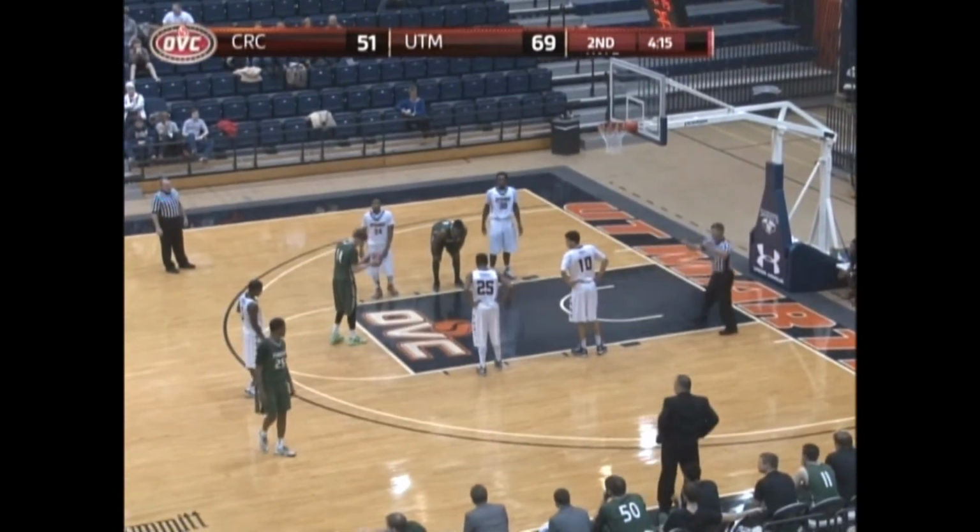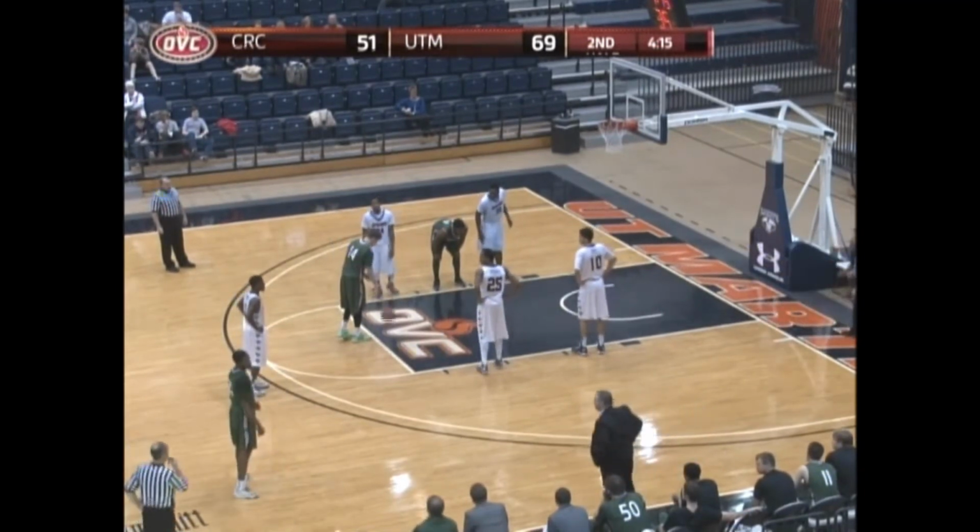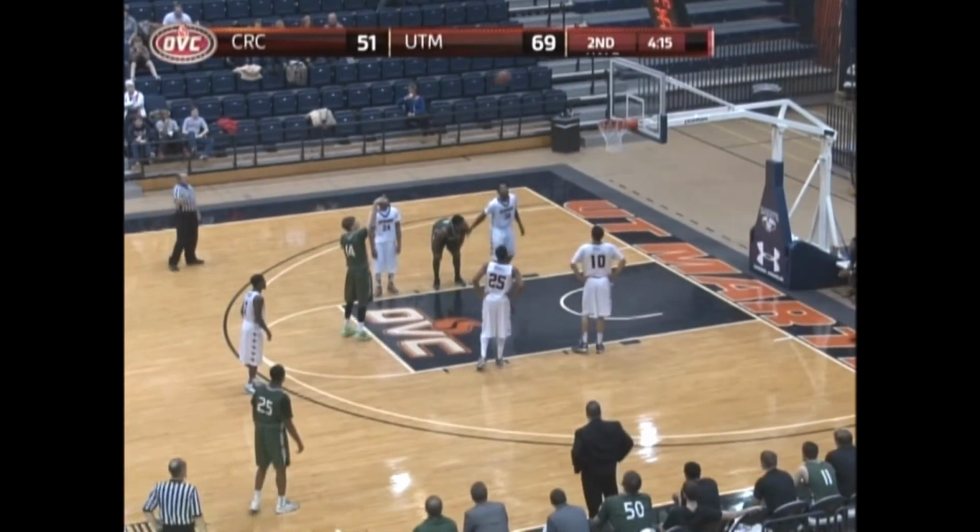88% on the season. In this game, 3 for 3, and a game-high 22 points as he goes to the line here. Free throw is good.